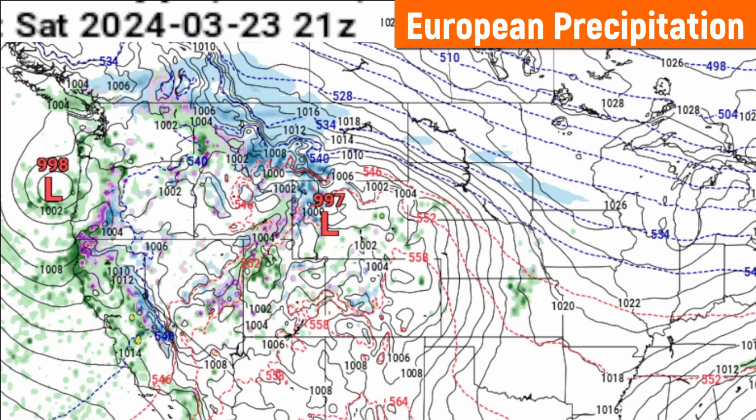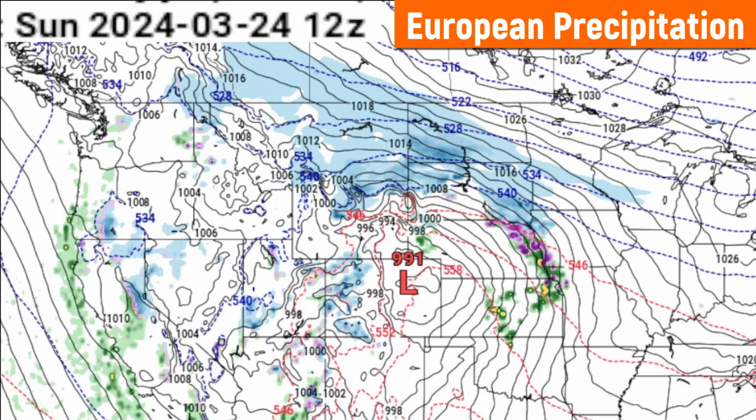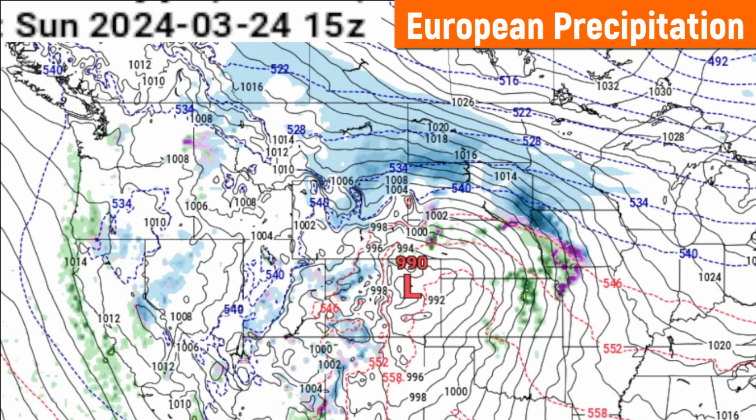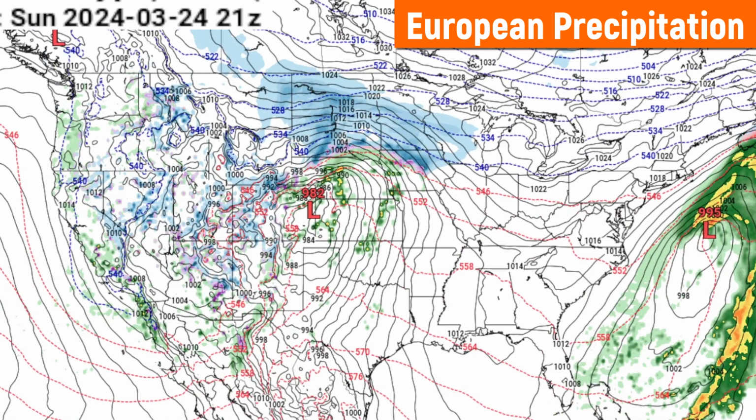Now, before then, we do have some snows that are going to erupt across portions of Montana and Idaho again throughout the day on Saturday. That'll kind of be out ahead of the main system there. So you see the snows spreading out ahead, going into Montana and into the Dakotas as we wait for that energy to kind of wrap around the bottom end of that trough and allow that low pressure to begin to strengthen as it drops to 982 millibars right along the Colorado and Kansas border.